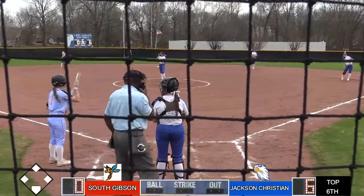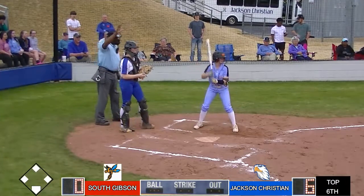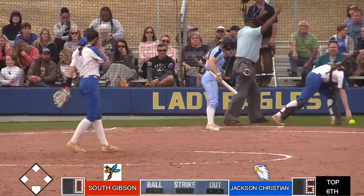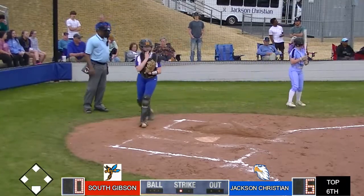And let's see if we can refresh our game changer stats. 6-0 the score. Maggie Richardson on the mound with another good performance. Takes a little off of it and a swinging strike by Tigg. She's now 0-1 at the plate.